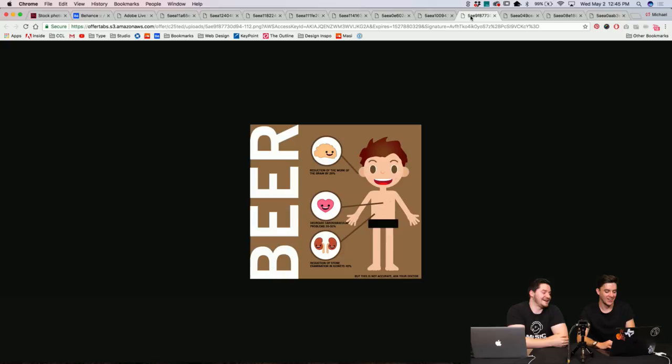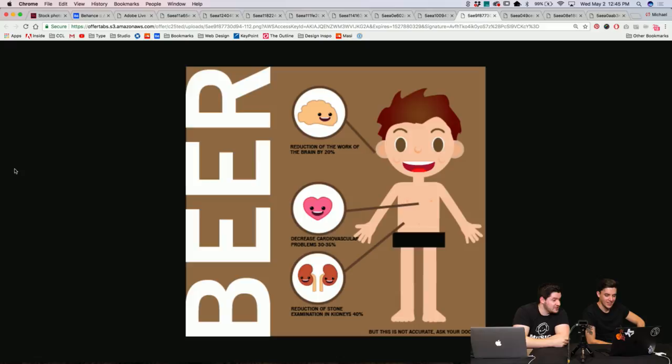This is the one we've been waiting for. Beer. Right. First of all, it needs to be a little bit bigger. That's my first initial reaction. Reduction of the work of the brain by 20%. Decreased cardiovascular problems 30 to 36.6%. Is that what it says?